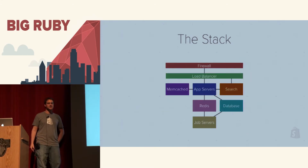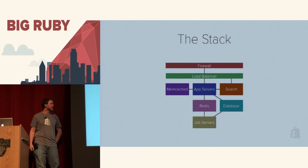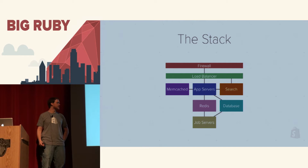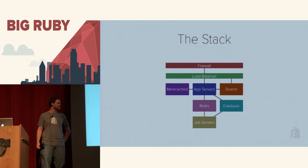This is what a little piece of the cluster looks like. We have a firewall, load balancer. We have our app servers, which are then replicated across. We have search and Redis, job servers. Pretty standard setup, and we can scale all these pieces horizontally, which is pretty great.